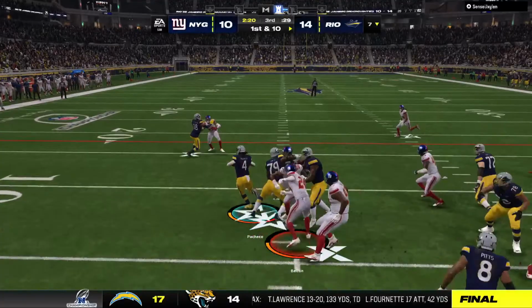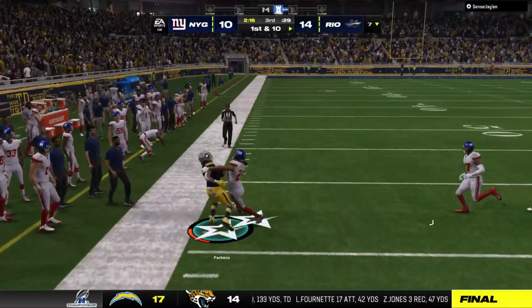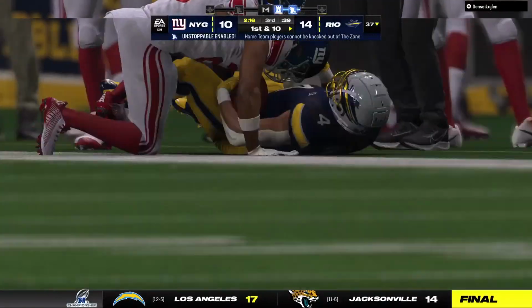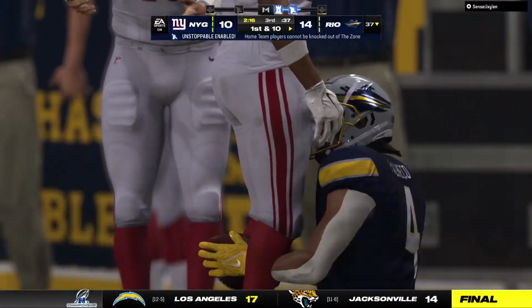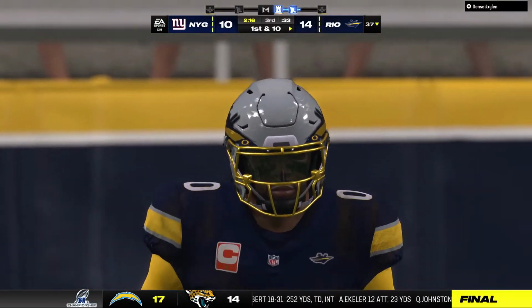Here's Pacheco to begin the drive. Gets through, and now an opening. There he goes, left side. And he takes us beyond the 35 before going out of bounds. All told, it's an even 30 and a first down.